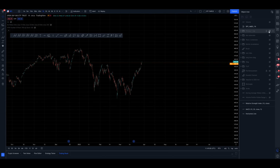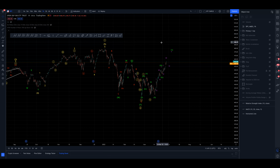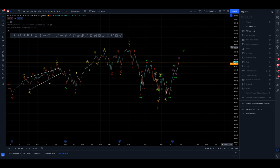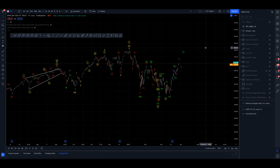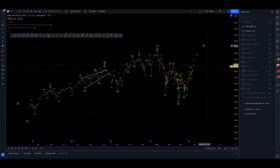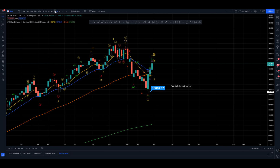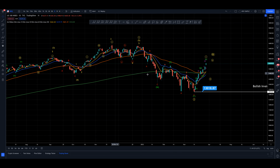The primary is still, we've finished the double zigzag, and now we're zooming higher, and we will make new highs over the coming months and continue to press on from there. So that's how I see the SPY supporting the primary count for the meantime. Let's come over and have a look at the Nasdaq. This is the weekly time frame. Let's come down to the daily.